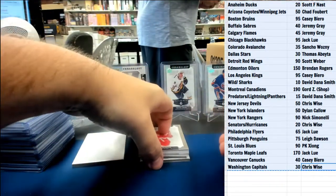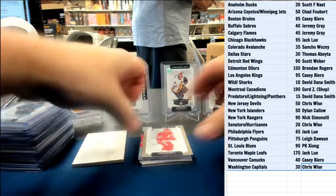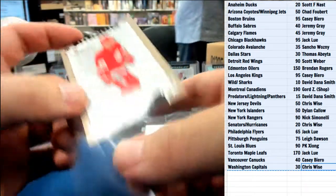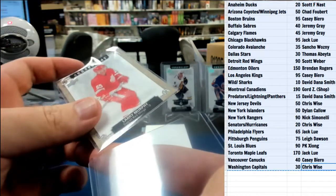He's right there. He'll put it on the looking for. He's actually on the computer. I got to put it on anyway. So. Plus, I don't know if he's dealt with Rob yet. Larry Murphy, 51 of 222 for Detroit Red Wings. You like him, Zach. He plays every game.